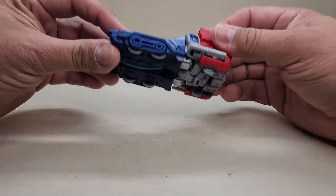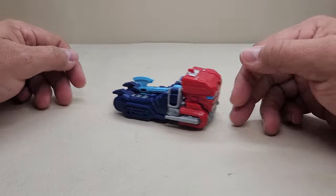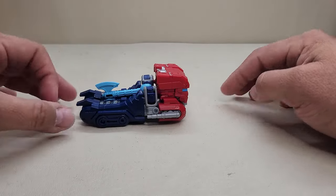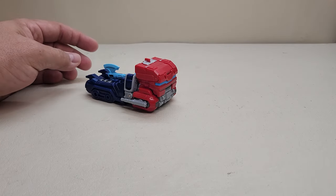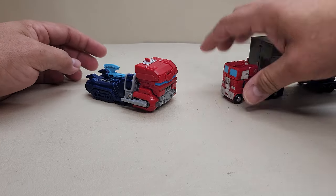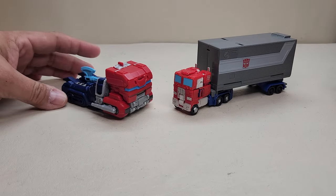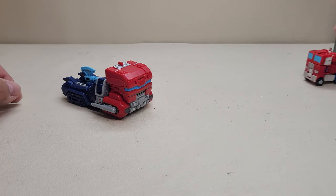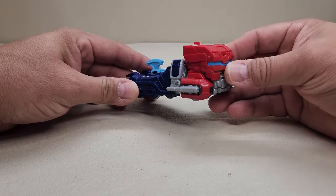You just never knew. This kind of reminds me of that because it's got these tiny little wheels hidden in there. And yeah, he kind of looks like he's hovering. You don't really see the wheels, so you don't know if he's rolling. I really dig it. He is kind of small though. Like I said, the comparison here real quick is the Legends class Optimus Prime with the trailer, just so you can kind of see. Yeah, he's kind of small for a deluxe class, but at least he was 20 instead of 25. So there's that.